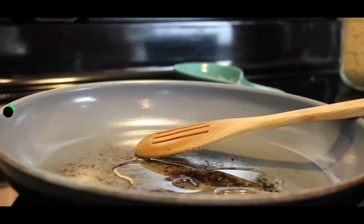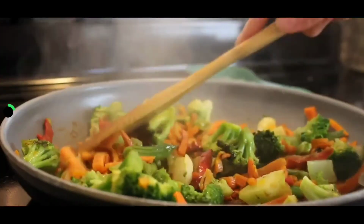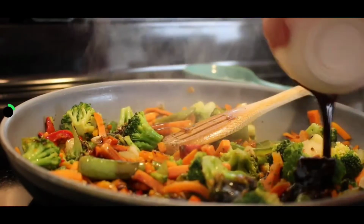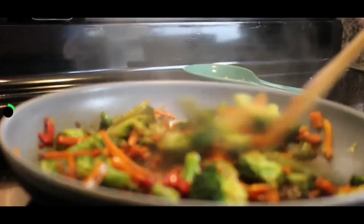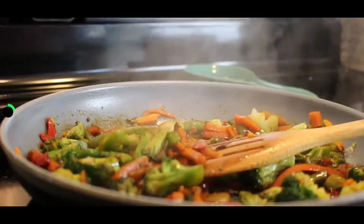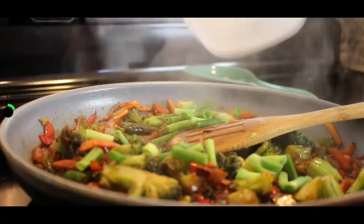And then we're going to be cooking up some frozen veggies in some oil, and I'll cook it for about 10 minutes, then I'll add a homemade sauce. I'll have the recipe for that below, the homemade sauce. That has like ginger and soy sauce and some oyster sauce and even some maple syrup. It's really tasty. Toward the end of when I cook the vegetables, I'll add some freshly cut green onions.